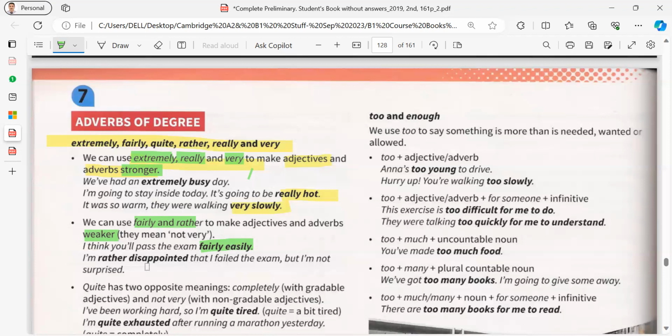I am rather disappointed that I failed the exam, but I am not surprised. Rather disappointed. Clear? Rather means not too much disappointed, just a little. Okay. So rather disappointed. Now what about quite?